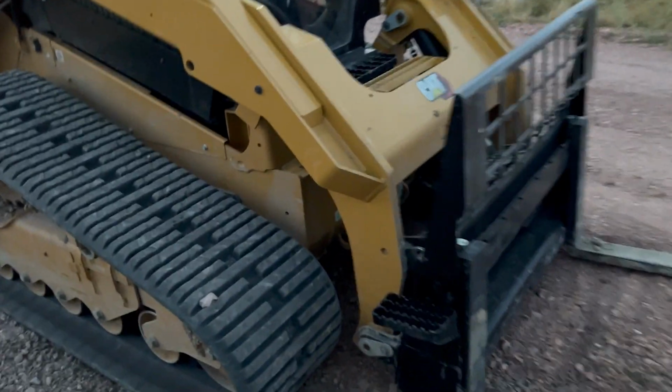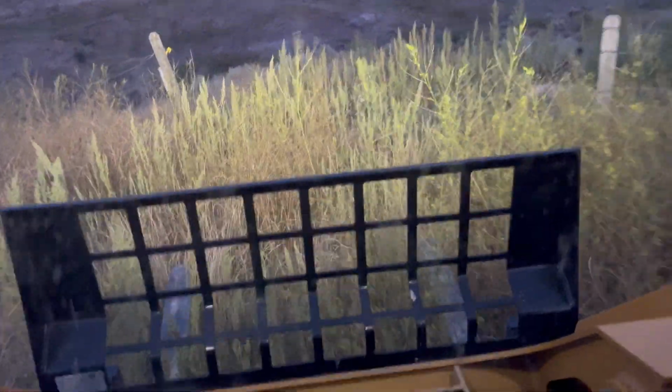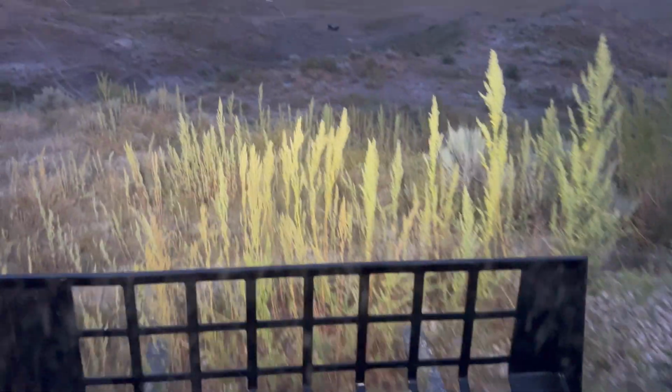All right, let's get in the skid steer and go down there and get that thing rolled back over. I tried rolling it back over by hand, but it was just way too heavy for me to pick that thing up. And it's way too big for one guy. So luckily I had a skid steer here this weekend. I already opened the gate as I was walking back up the hill here, so we should be good to drive right through. Perfect, made it.